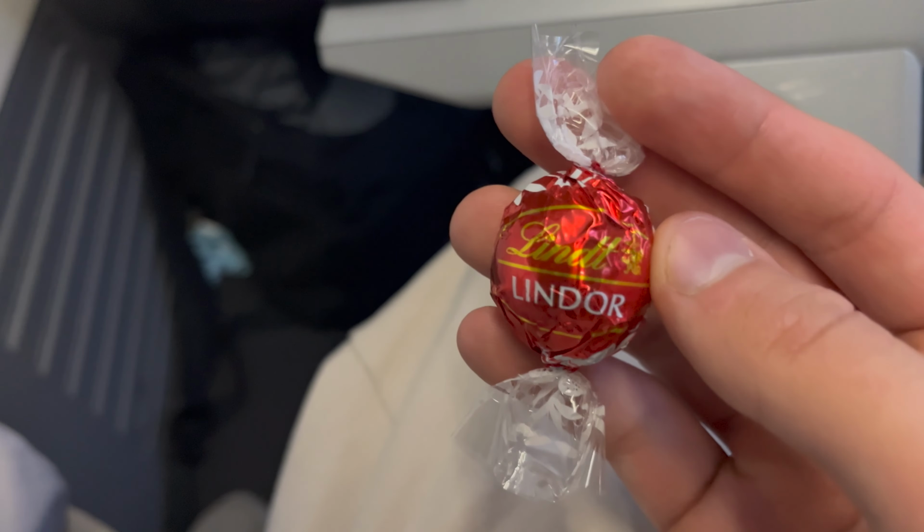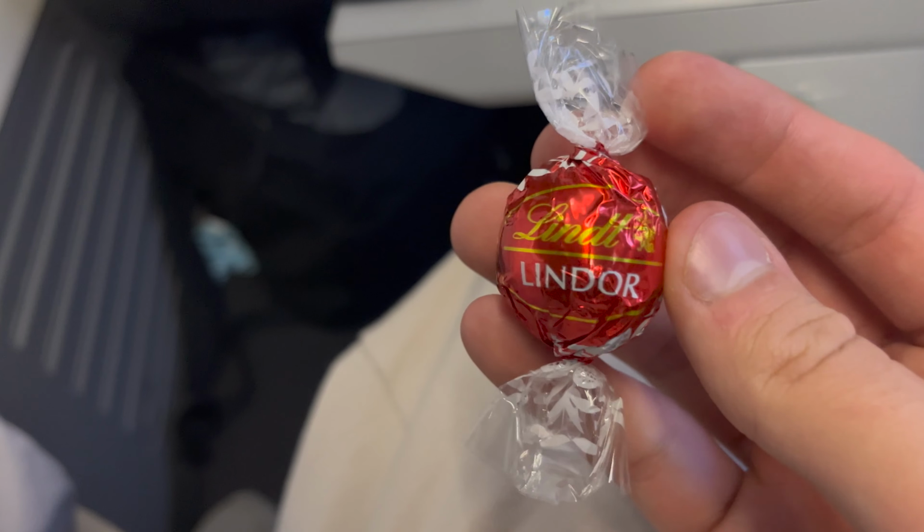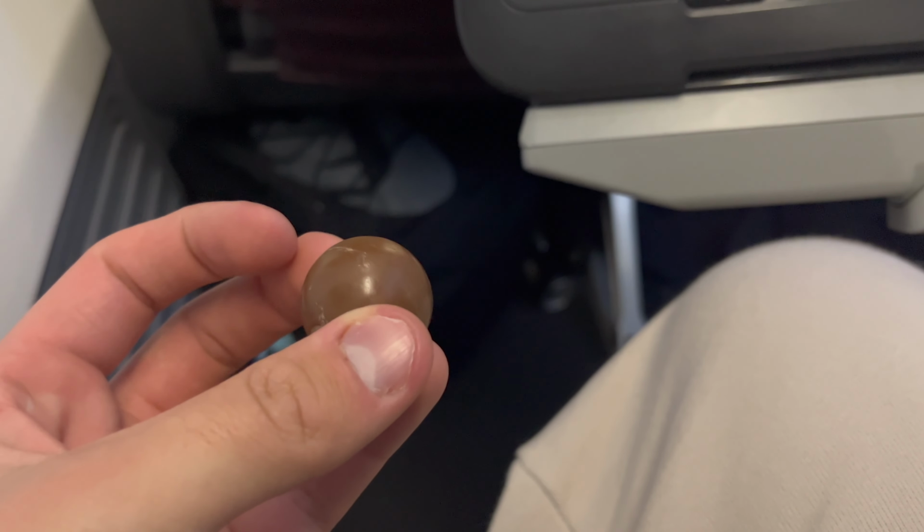Before we begin our descent into New Zealand, the cabin crew came around and offered a Lindt chocolate to all of the passengers. I found it tasted really good.